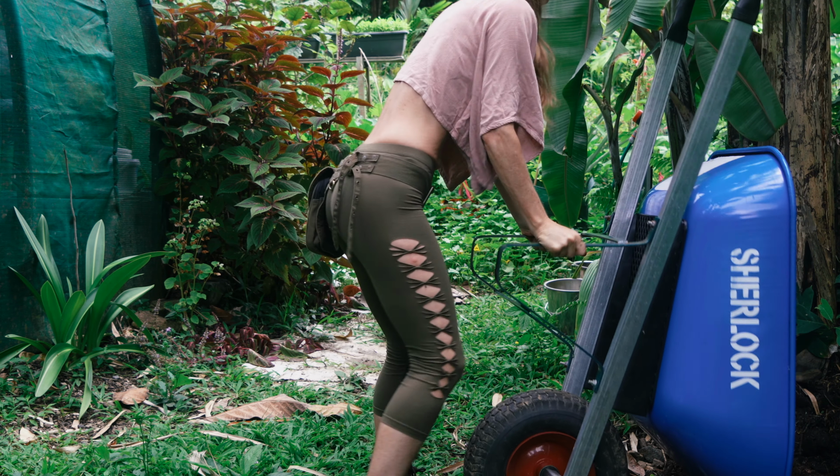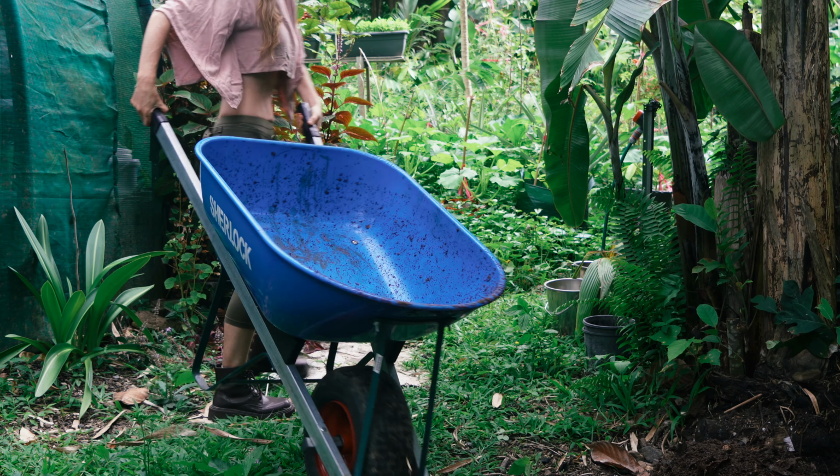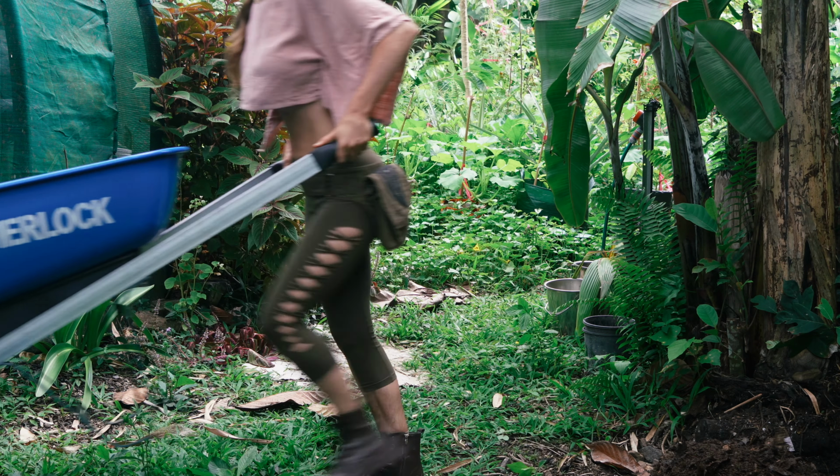I collect soil like this probably once or twice a week, depending on the season. This soil is used to grow our future food crops.